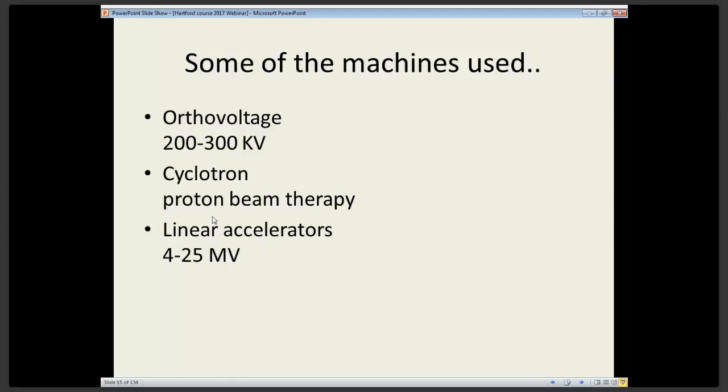With good treatment planning, the use of higher energies is not indicated, and in fact, with intensity modulated radiotherapy, the use of very high energy is avoided, and most of the work done today in radiation therapy is between 6 and 10 MV.